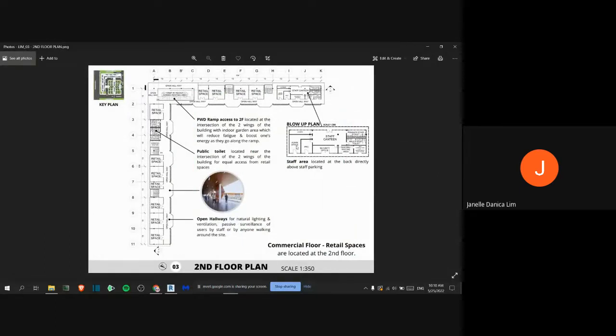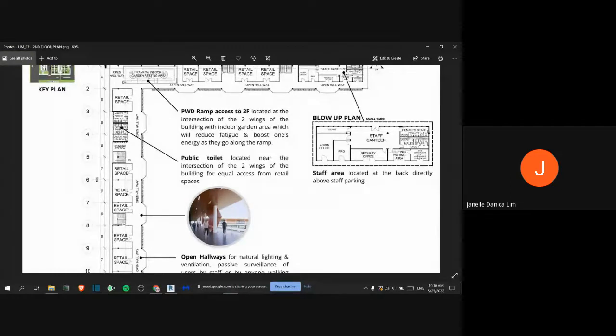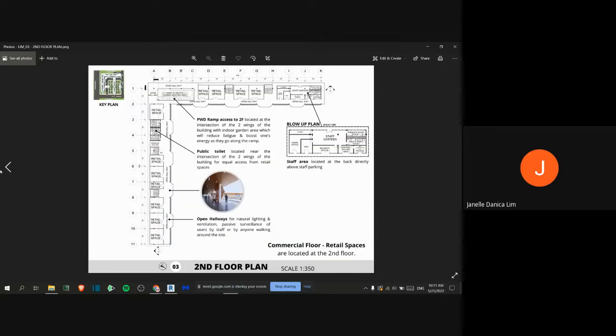So I made the staff area also at the rear. It consists of the admin, PRO, security, staff canteen, their own personal staff toilet, a resting room, and the room for the bus conductors and maintenance staff. And then this is my roof plan. So you already saw it before. It has solar panels. I also have rooftop units for the cassette type. And I also have a skylight for this part, the ramp area.